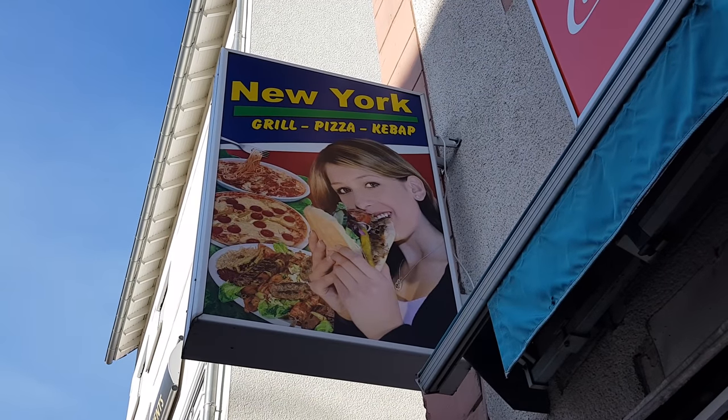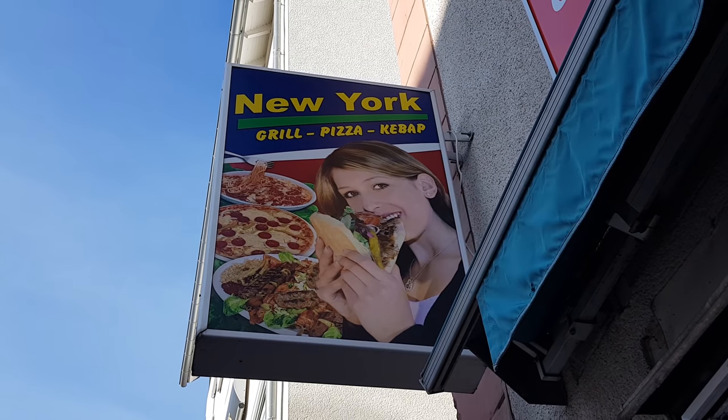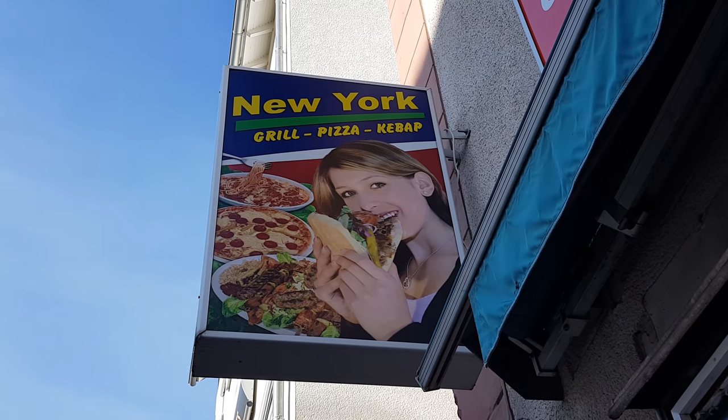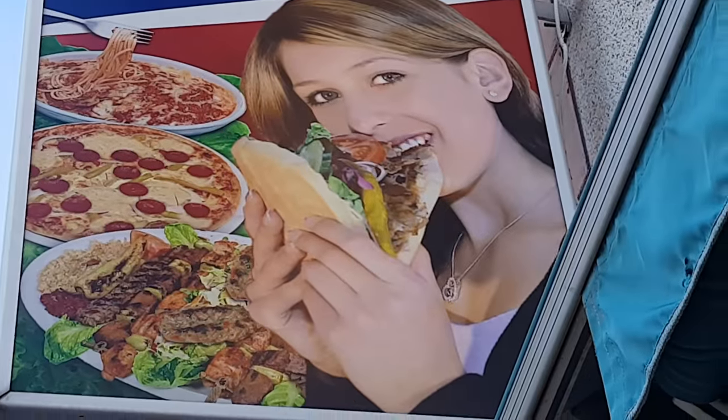Okay. Why is she cradling that like a baby? I don't know. And it doesn't look that... That's very bad Photoshop. I wonder what she was holding before the Photoshop. I don't know.